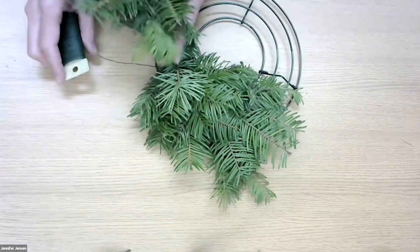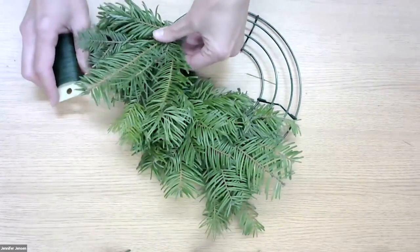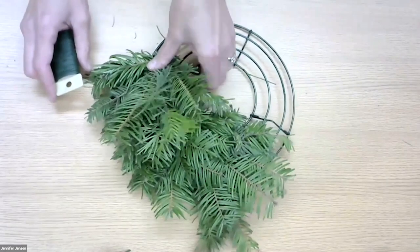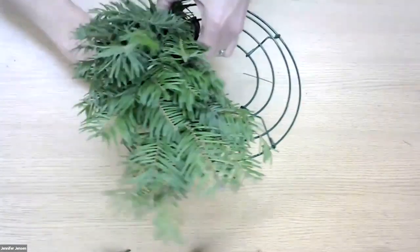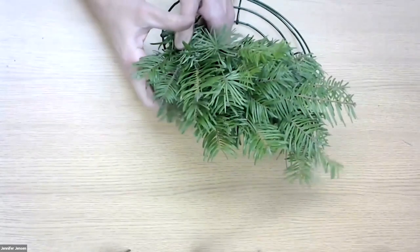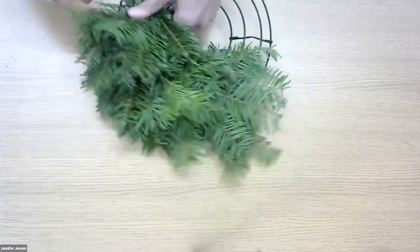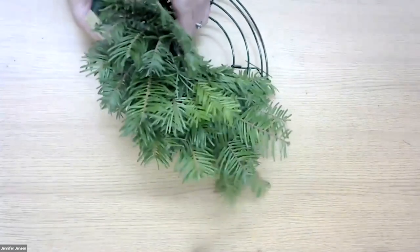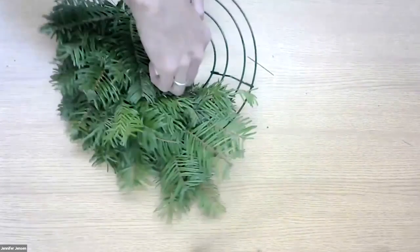Depending on how full your bundles are and the size of your wreath frame, you may find that you need to position some a little bit more towards the outside or some a little bit more towards the inside. With this smaller frame and these bundles, it seems to be working that one bundle covers a whole frame. You just kind of want to make sure that the edge here is well covered. So we're going to work our way around, and you want to keep going with this. And I think we'll do a couple more as we go around here.